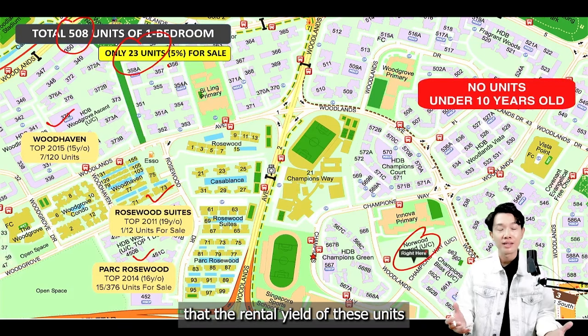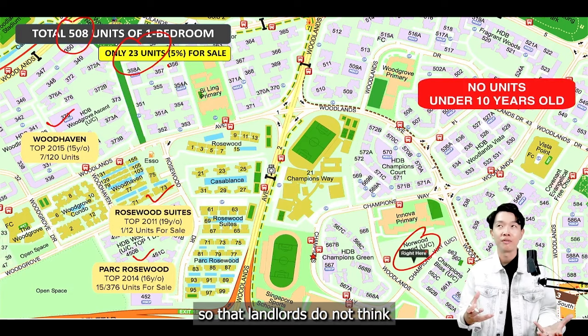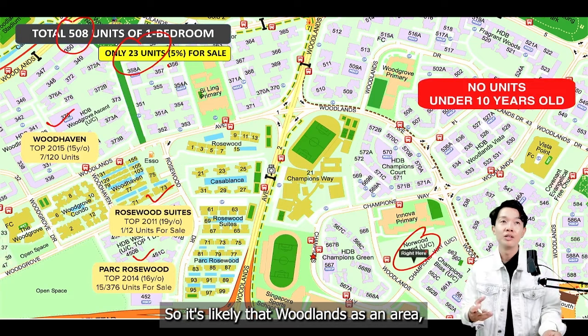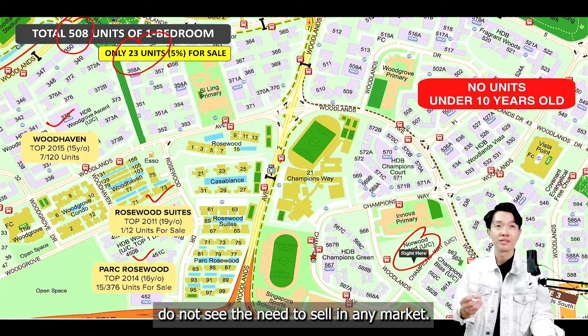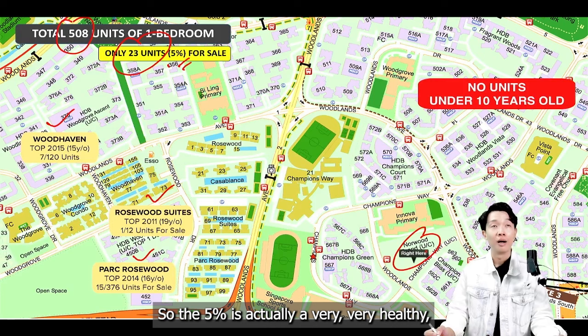This probably means that the rental yield of these units are very good, so that landlords do not think that they need to let go because it's a bad investment for them. So it's likely that Woodlands as an area, they are getting very good rental yields, and that's why landlords do not see the need to sell in any market. So the 5% is actually a very healthy signal to us.